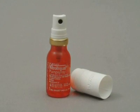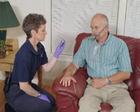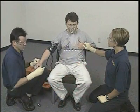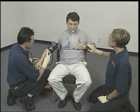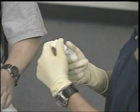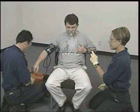Nitroglycerin, or nitro, is a potent vasodilator. It helps dilate the coronary arteries that supply the heart muscle with blood, thereby relieving the chest pain associated with angina. In many cases, the patient has been advised by his or her physician to take nitro whenever they experience chest pain. First responders commonly arrive on the scene to find that a cardiac patient has already taken nitro.